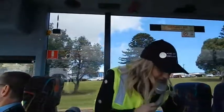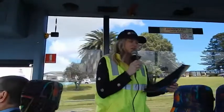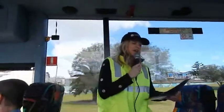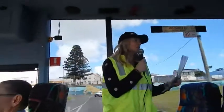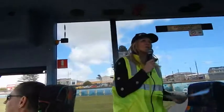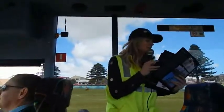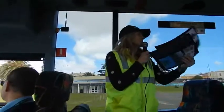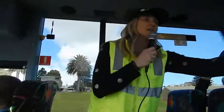Now, I'm going to just pass back a couple of these pamphlets. They're a little bit about the history of the Corkscrew, which I'm going to talk about, and there's some pictures and photos of the old Corkscrew versus the new, so you may or may not remember what the old one looked like, but this can just give you a bit of a visual as I'm talking about it. When we come back from the Corkscrew, you guys will actually get one of these to keep. So these ones on the bus are just for you to look at as we head out.